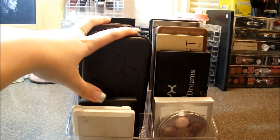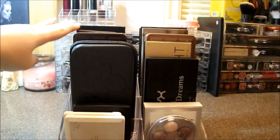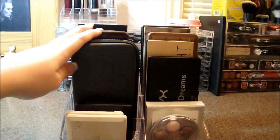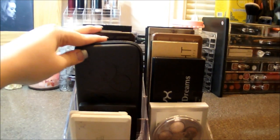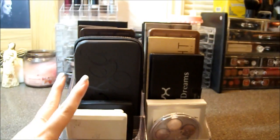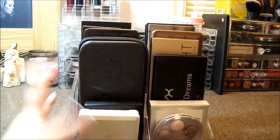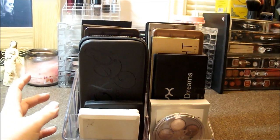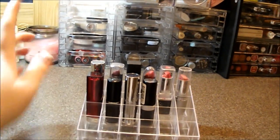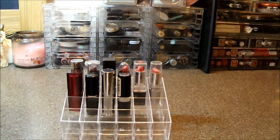This is some of my eyeshadow palettes, and I love how I put the larger ones in the back and then they kind of descend, so it's easier for me to see which palettes are in there. If I want to use a certain palette I can just real quick bring it out and I know exactly what is in here. It's super easy and very convenient when you have a lot of eyeshadow palettes to get something like this to organize everything and just make sure everything is nice and organized.